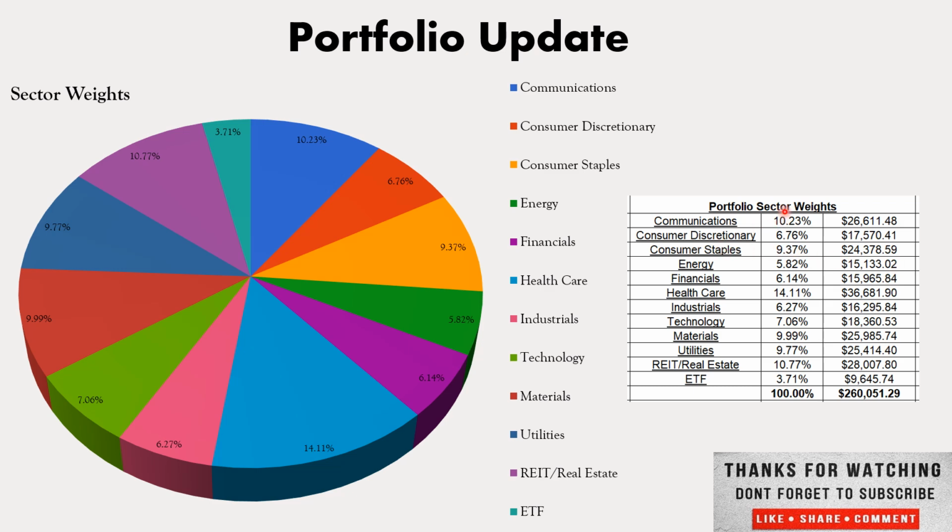Over here on the right, you can see the sector weights. Here's the percentages as well, broken down just like the pie is, and also the funds allocated to each sector as well.